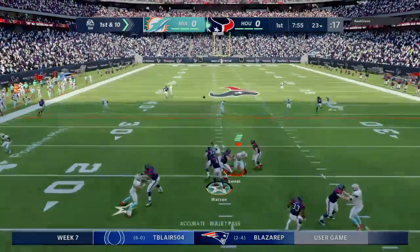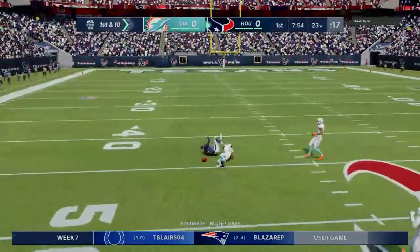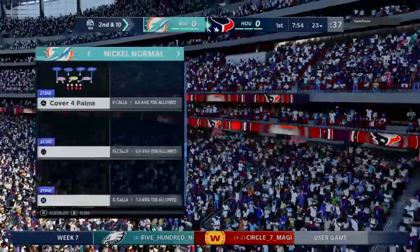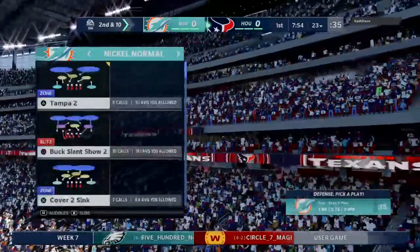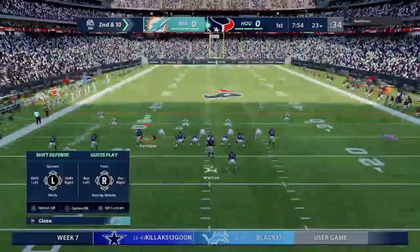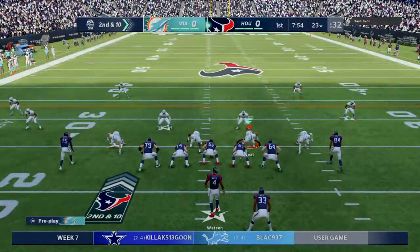On 1st and 10, Watson. Oh, he's going to take a shot right away. And this will be incomplete. Physical play on the football there, and it's 2nd down. Well, they certainly came out firing in this one, and while that one was incomplete, I can't imagine that'll be the last shot that they take in this game.